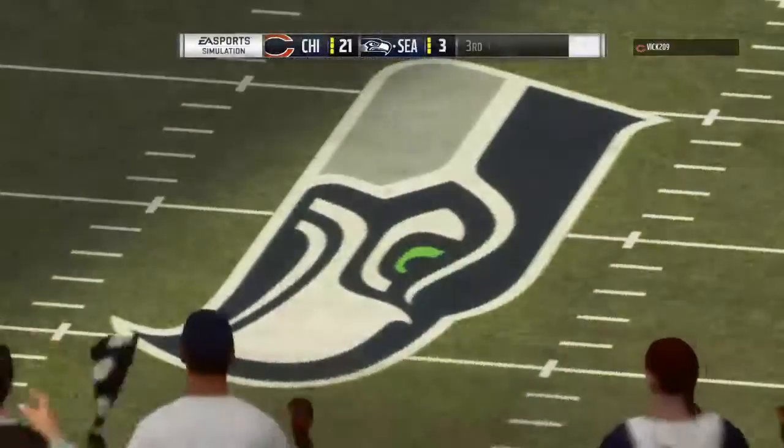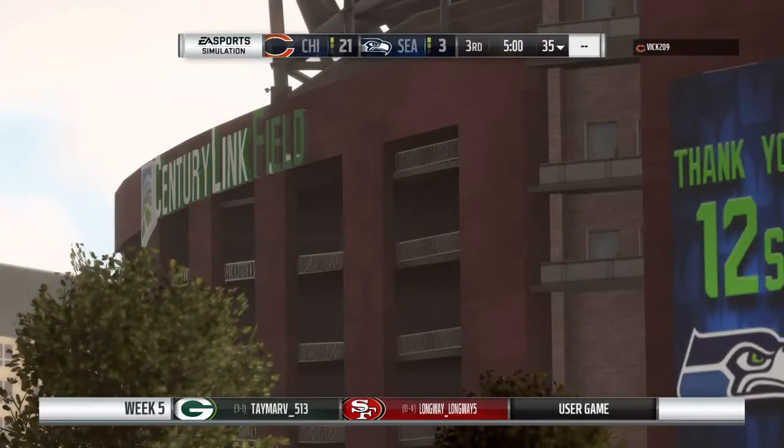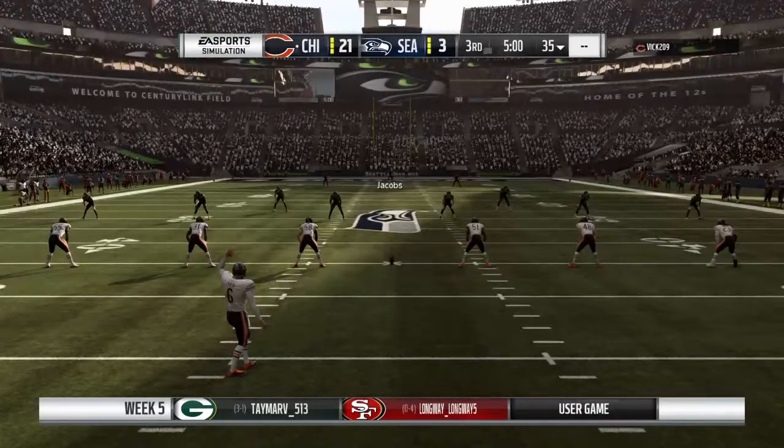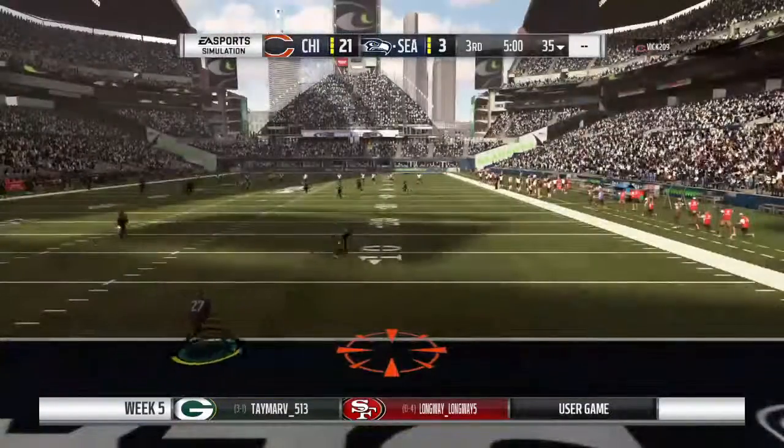And the kick by Butker is good. There you have it. Halftime quickly over. 3rd quarter, here we go. So we reach halftime with the visiting Bears out on top here.